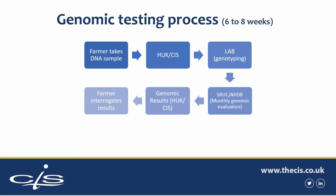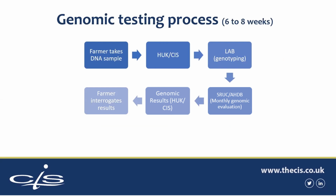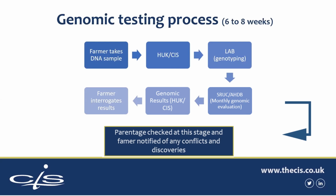It's important to note that at the lab stage, a small percentage can fail at that stage, and the farmer will be notified. And this highlights the importance of taking the sample correctly to minimize these failures. There is also a parentage check, which happens prior to the genomic evaluations. And again, at that stage, if one of the parents of the animals is discovered to be incorrect, the farmer will be notified of any conflicts, and indeed any discovered parents through genomic testing. There'll be an opportunity to change the parentage if need be at that stage.